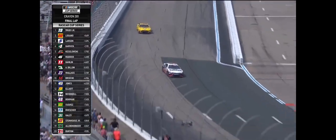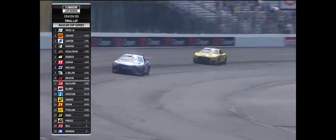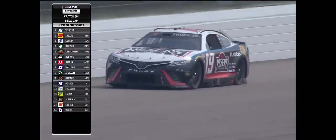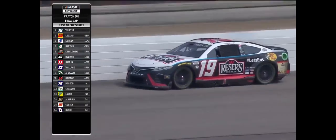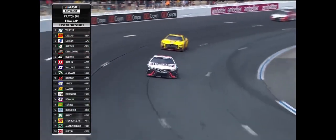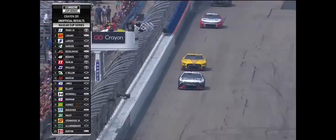Presented by Credit One Bank. The 43-year-old a year ago, the question was out there if he was going to retire or if he was going to continue on. Fighting for another championship, but this time it will be the first time that Martin Truex Jr. in his career has won at New Hampshire. The 22 has closed the gap, but not enough. Martin Truex Jr. is going to win at the Magic Mile.